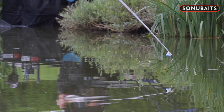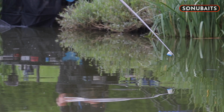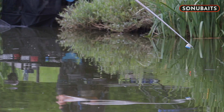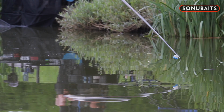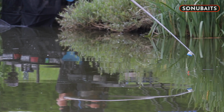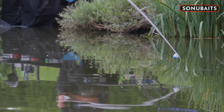You don't need to strike really hard either. I mean, if you watch me strike, even a few little indications that I've had already, probably little fish like that, you don't need to strike their brains out. You know, you can just do a nice little lift, you don't get your hook bait off. That's the beauty with corn. Corn and hard pellets are great.